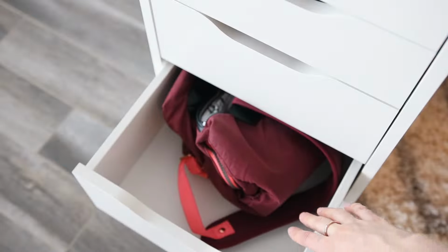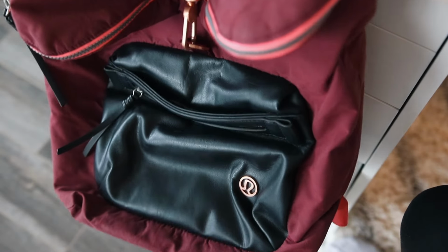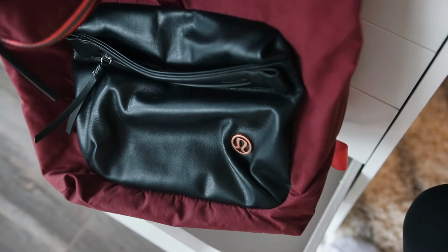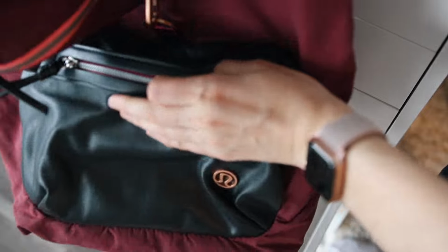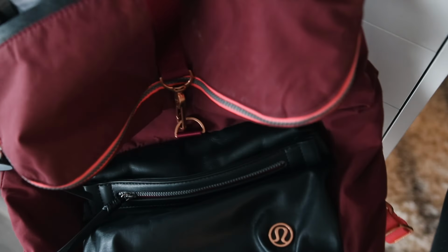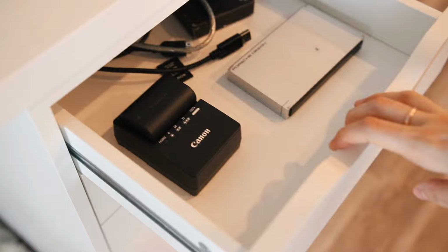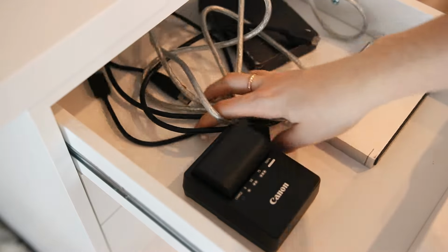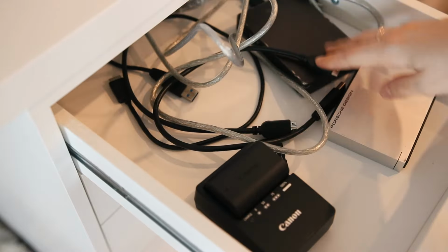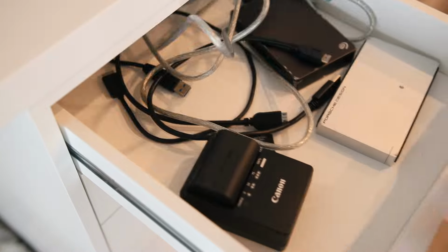This drawer is where I keep my backpack. I get a lot of questions about this backpack whenever I show it in videos. So it's from Lululemon, and this isn't leather, it's actually PVC. But yeah, this is a great backpack. I really like it. I've had it for about 4 years now, and then nothing in there. Okay. This drawer is where I keep all of my cords and my hard drives for my computer and my camera, battery, and charger.